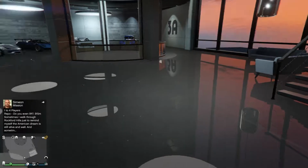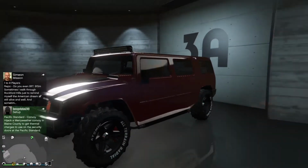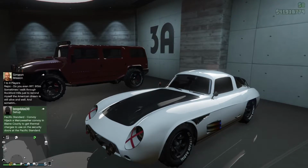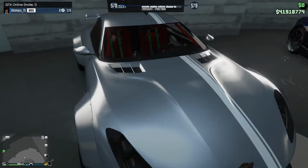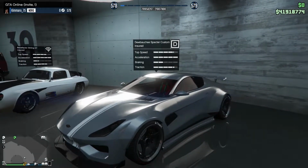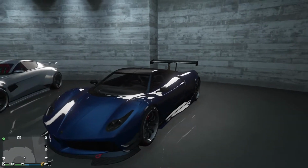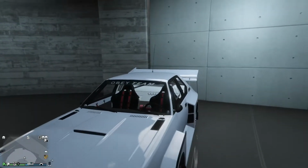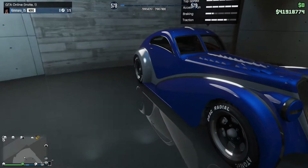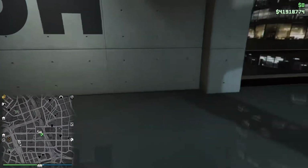Welcome back. Office garage number 3. Starting off with the Hummer H2. And we have the old Mercedes. Don't remember the name of it, but here it's called the Stirling. And we have a car I'm actually very unsure of. I think it's based off a model of the Aston Martin. And then we have the Pagani Huayra. And based on the Audi Quattro. I skipped delivery on that one. And then we have a Bugatti, one of the very old ones. And next floor.